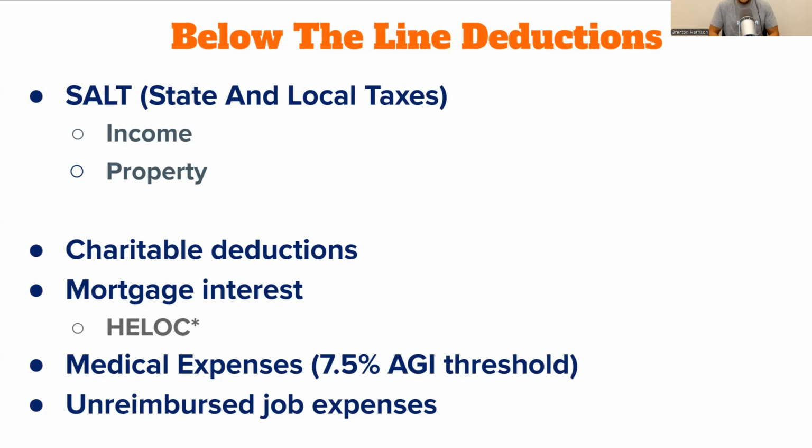Next up, we have state and local taxes. And while there may not be as much that you can do in terms of how much you pay in state income tax, when it comes to property taxes, if you do not have your taxes escrowed into your mortgage payment and you've decided to pay them on your own, you may prepay your property taxes so that you can take advantage of the itemized deduction now.